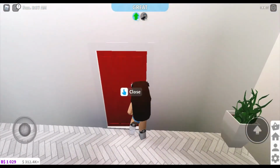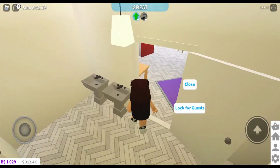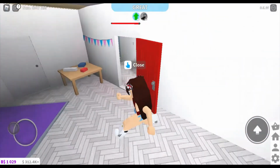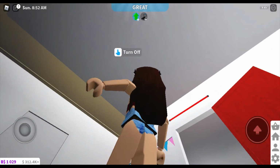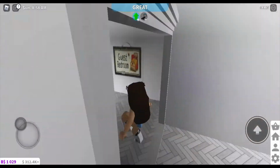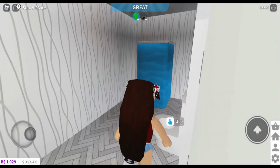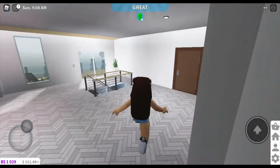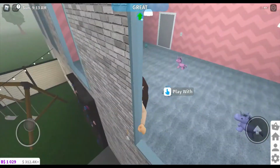And then this is the party room. Super fancy. And then just the bathrooms. Maybe we should turn this off because nobody's using it. Where's the light switch? Right. I forgot. We have to turn these off by hand. Great. And this is the guest bedroom. And then this is the guest bathroom. And then this is the playroom.